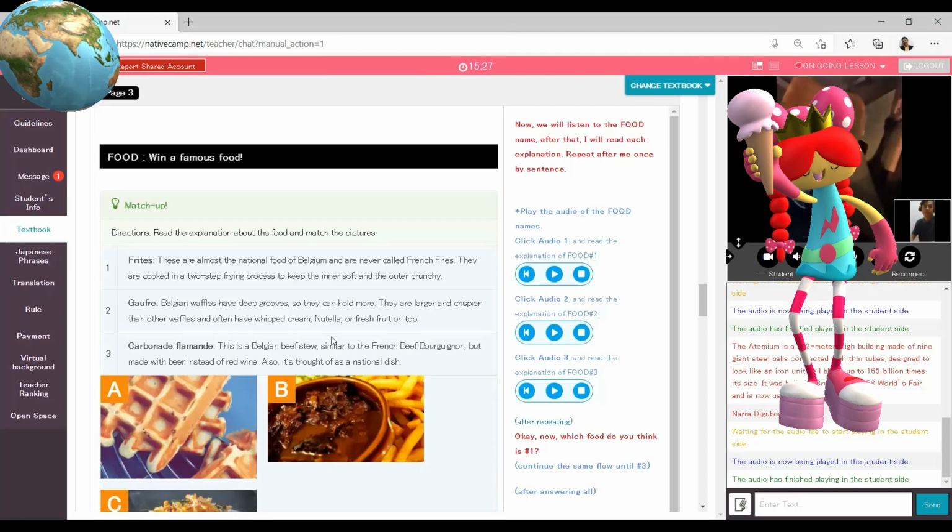Please read the sentence. The national food of Belgium, never called French fries. They are cooked in a two-step frying process to keep the inner soft and the outer crunchy. Okay, please read. They are cooked in a two-step frying process to keep the inner soft and the outer crunchy.